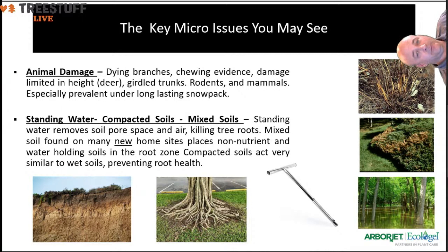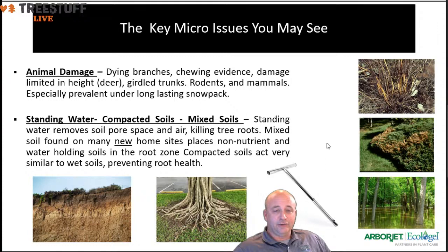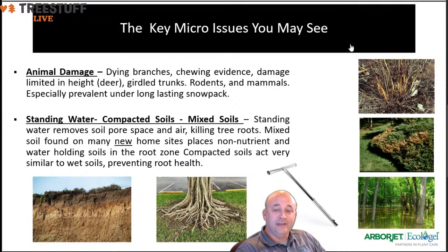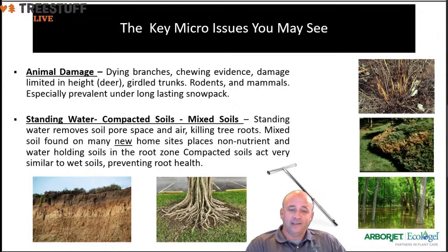Animal damage, right? Deer rubbing on trees, rabbits eating around the bark because they were hungry because of the snowpack, standing water, compacted soils. If we don't have airspace, we're going to kill tree roots. If they dry out, we'll lose our feeder roots. The picture there is a picture of a soil probe. That's a great tool to have to be able to identify what type of soil. Is it clay? Is it a silt? Is it sand? All those things will come into play. Has the river come out of the water and flooded the area, as in the bottom picture? All these things we have to keep in mind to protect the tree.